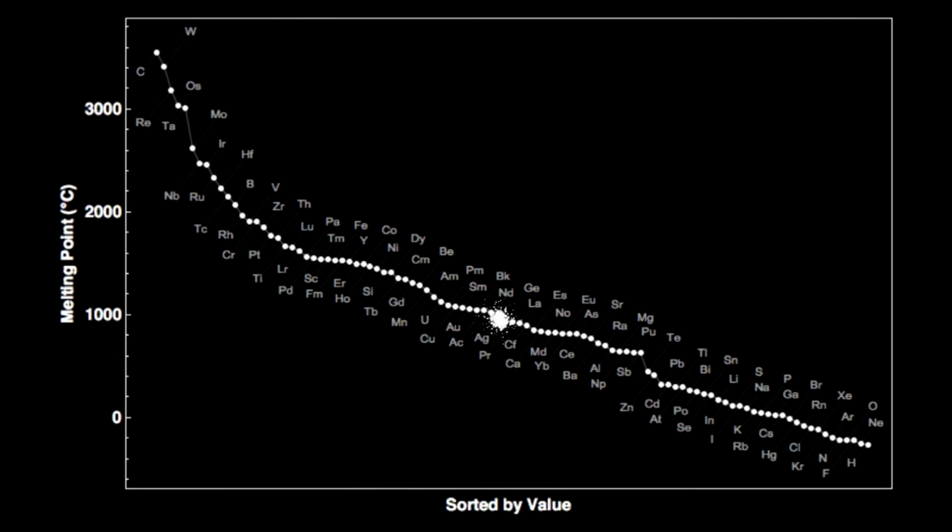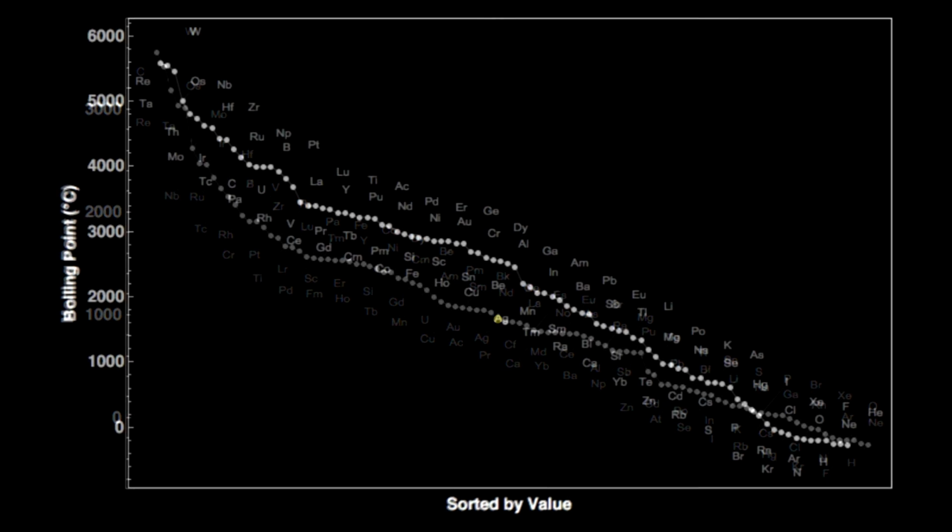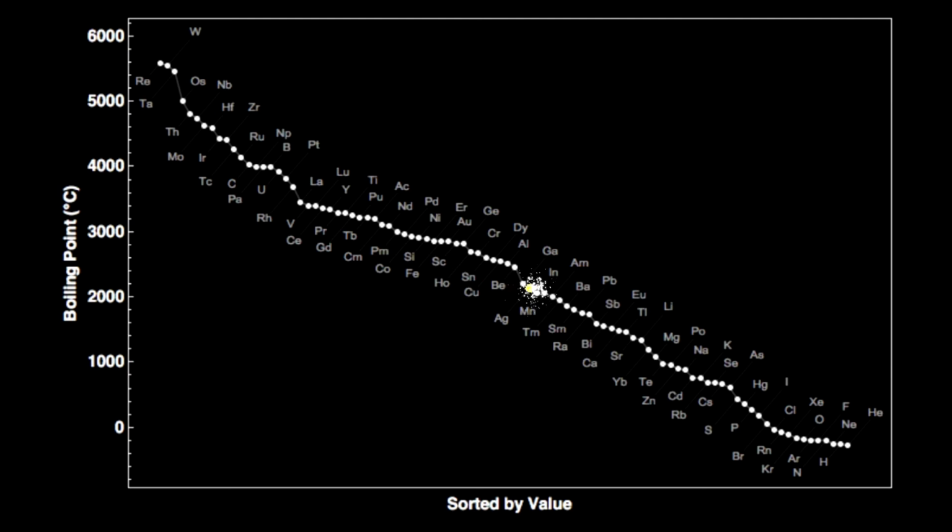Silver has the 49th highest melting point. It's actually pretty low. Silver melts at 962 degrees Celsius, so you can melt it easily with a torch. And it has a fairly high boiling point, although lower than a lot of other elements. Its boiling point is 2,162 degrees Celsius, so a little harder to boil silver.